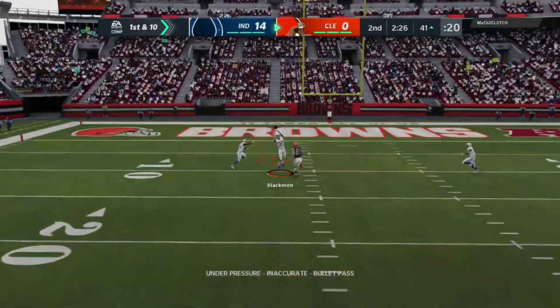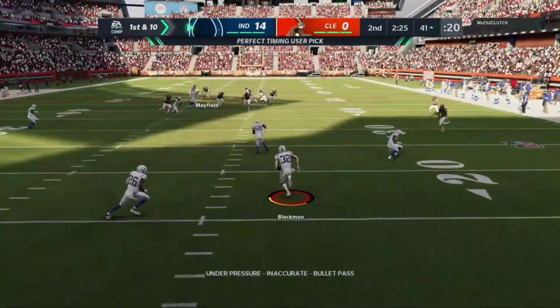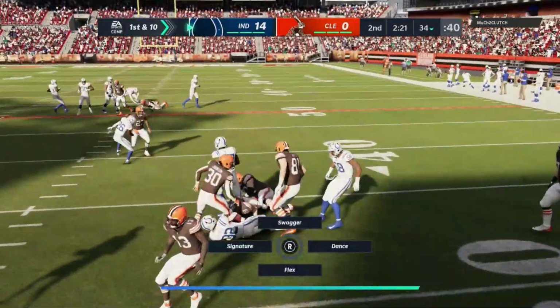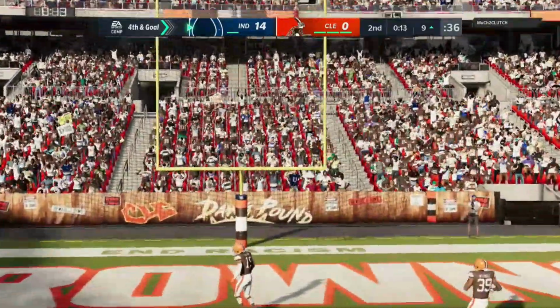And he'll take a shot here for Hooper downfield. And it's good. Blankenship.